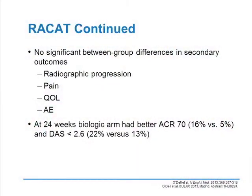Now, there were a variety of secondary outcomes, and these are really important in this kind of study because people say, well, they're clinically equivalent, but. So when you looked at some of the breakdown markers of pain, quality of life, adverse events, no difference. But what about radiographic progression? Well, here the differences were minute, only about 0.25 sharp points over a year. This is really pretty small. In some of the extreme endpoints, ACR 50 and 70s, there was a numerical advantage to the TNF at 24 weeks, but not at 48 weeks.